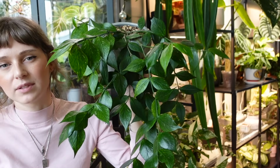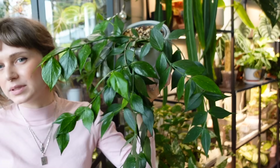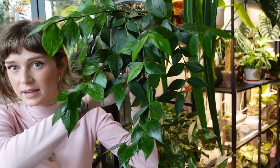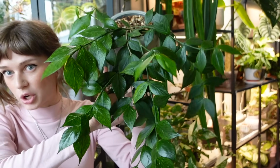She will give me peduncles sometimes, but nothing ever comes of them. So I don't know. We'll see if she blooms for me one day. Anyways, yeah, just very full, very lush, stunning, a little feast for the eyes for us Hoya people.